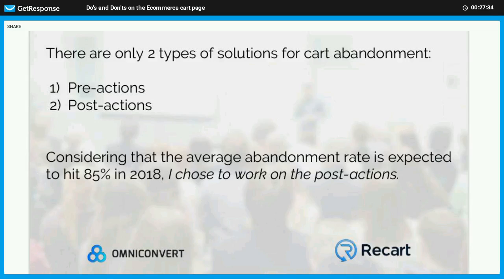There are two types of solutions for your cart abandonment, even if it's on your cart page, even if it's not. You can do pre-actions and you can do post-actions. I know that Valentin at Omniconvert is focusing on pre-actions and trying to figure out why and how your cart abandonment happens. This is a very good approach, and you should definitely do that. But right now I'm into the post-actions, because the average cart abandonment rate is expected to hit 85% in 2018. Four years ago, I chose to work on the post-action.